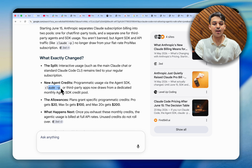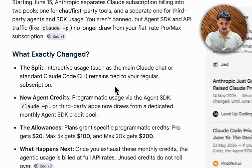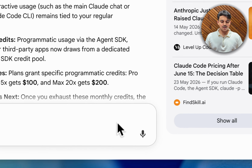They are saying they are not going to allow it. Now, they are not saying exactly that. What they're saying is they will draw a dedicated credit pool, and this actually sucks, right? So think about this. You have a $100 subscription, okay?